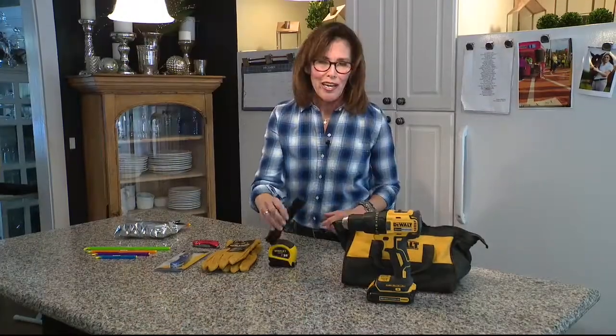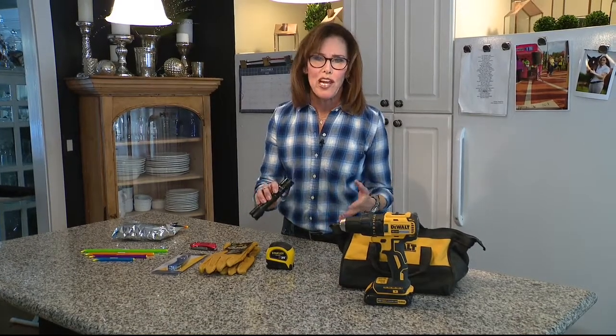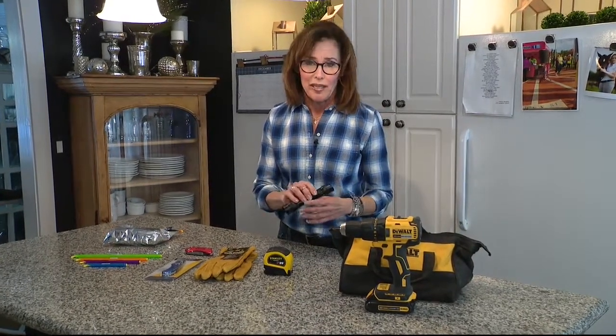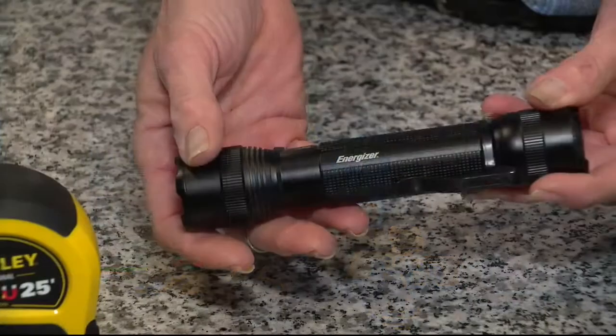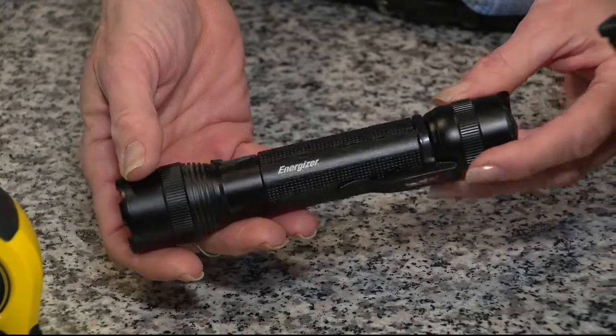All right, a flashlight. Every house needs a flashlight. Every workshop needs a flashlight. I actually use one to work on my car sometimes. This one is amazing. It's by Energizer. I got it at Target for about 34 bucks.